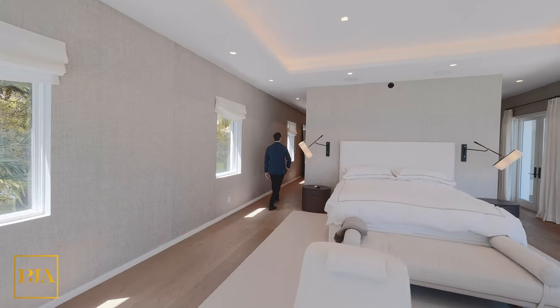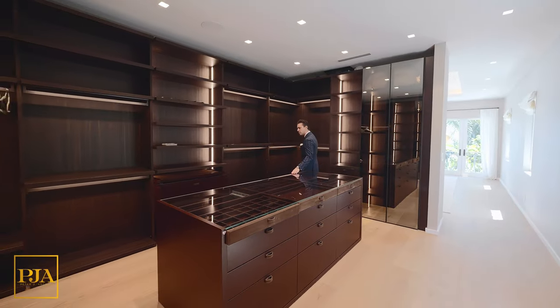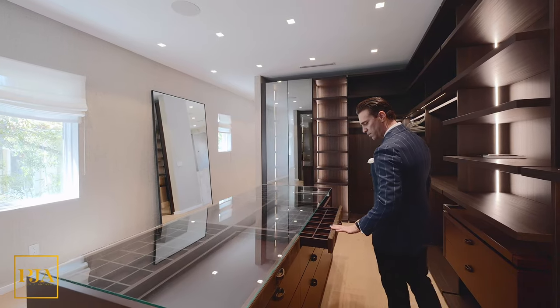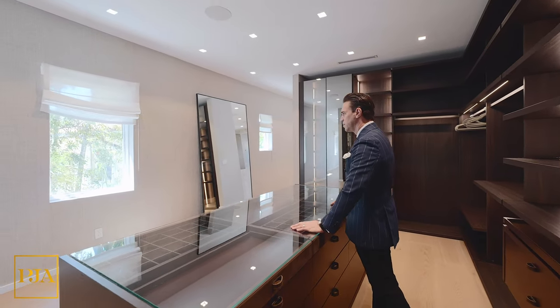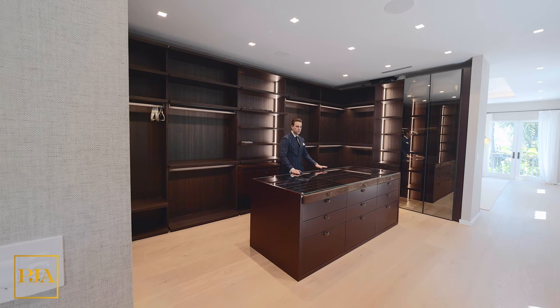Designed with high fashion in mind is a bespoke closet that features a his and hers side and areas for you to display your jewelry and clothing. The connecting primary bathroom has a his and hers sink, a makeup station, a rain shower, and entire walls made of vein-matched white marble.